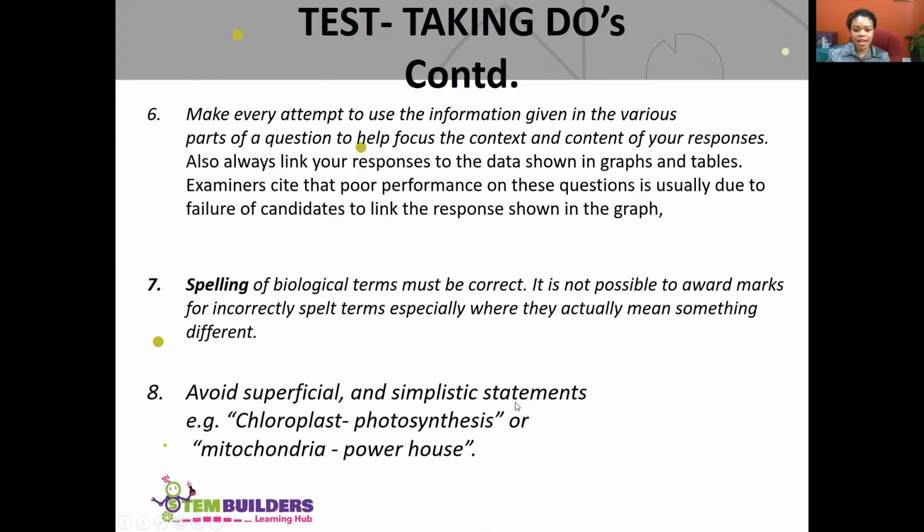Avoid superficial and simplistic statements. Don't say chloroplast photosynthesis because you think, okay, that's a function. This is too simple and not at this level, right? Or mitochondria powerhouse. That's more for grade 7 or 8, lower school.